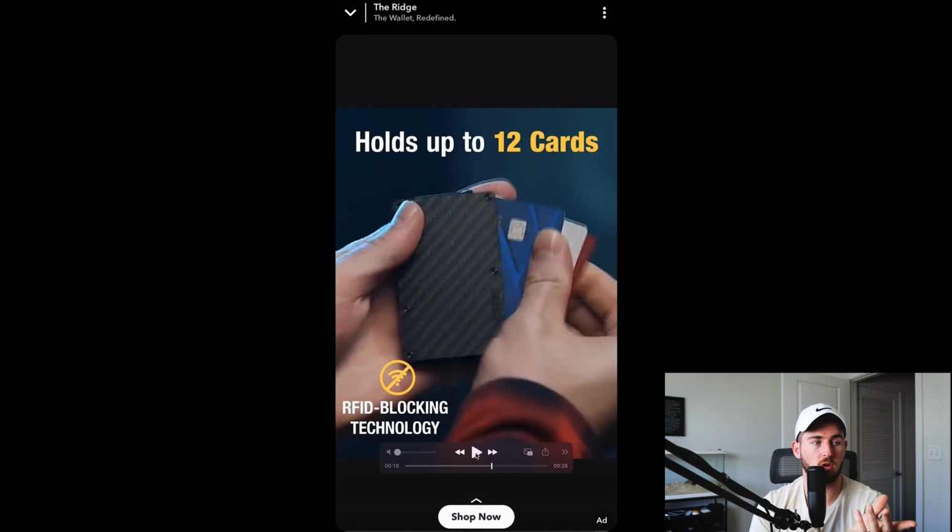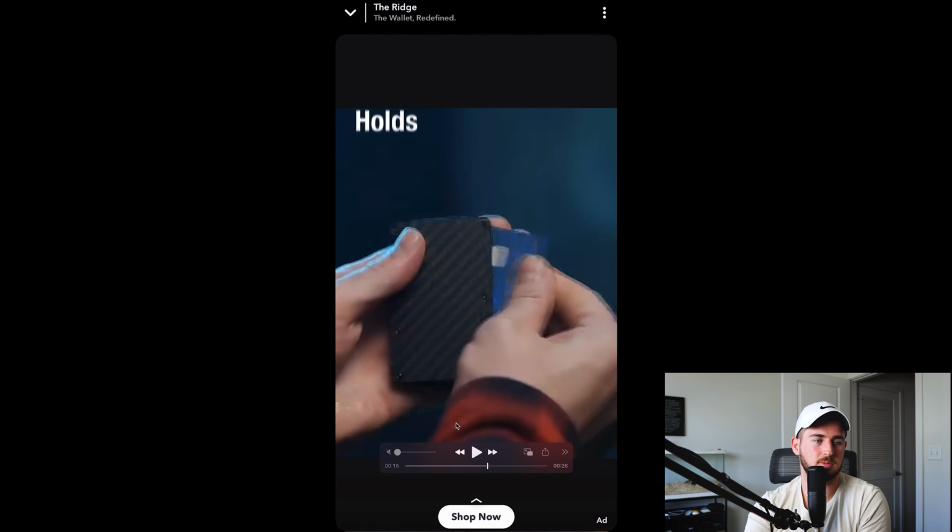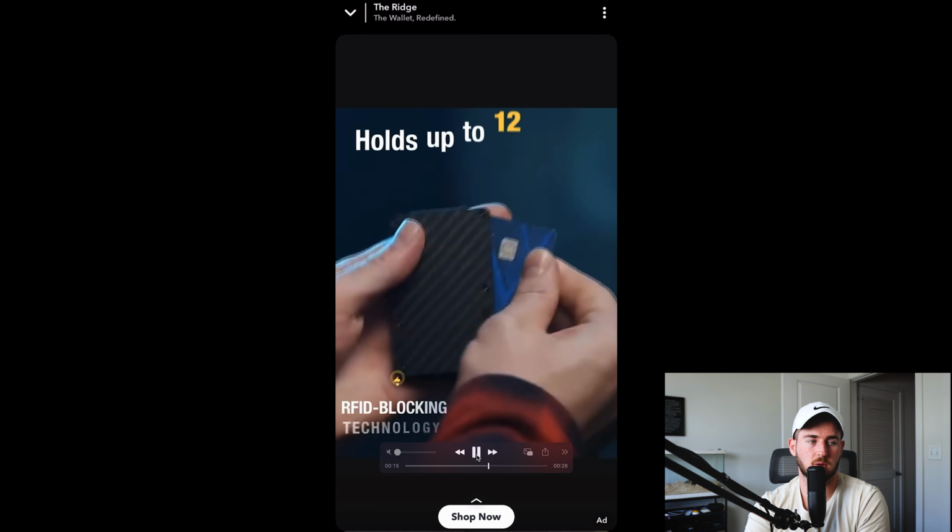Well, a feature: holds up 12 cards. So that's really cool. It's also a benefit at the same time. Holds up 12 cards, RFID blocking technology. Honestly, I just feel like this is the biggest, not gimmick, but I just have a strong correlation in my brain between RFID blocking technology and drop shipping products, just because that's when I first got into e-commerce, what I was seeing a lot of.